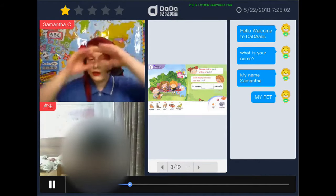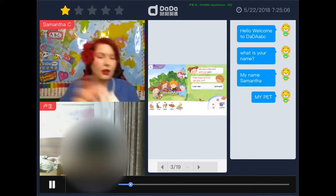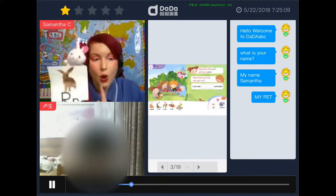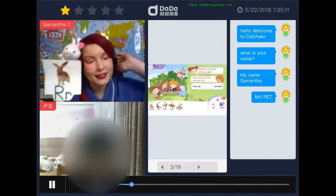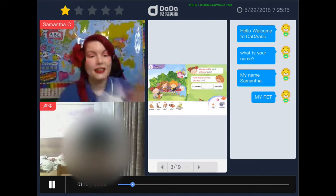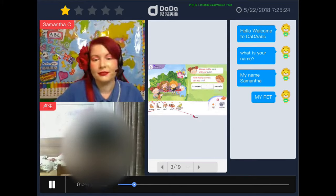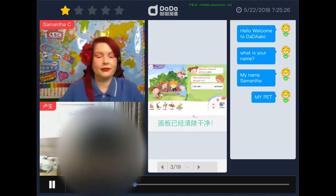Okay. Can you see the animals on the screen? There is a rabbit. Rabbit? That's right. The rabbit is right here. It's a toad. Toad is right there.